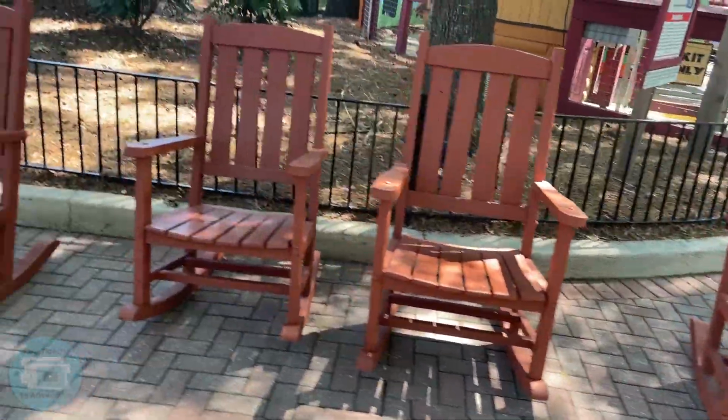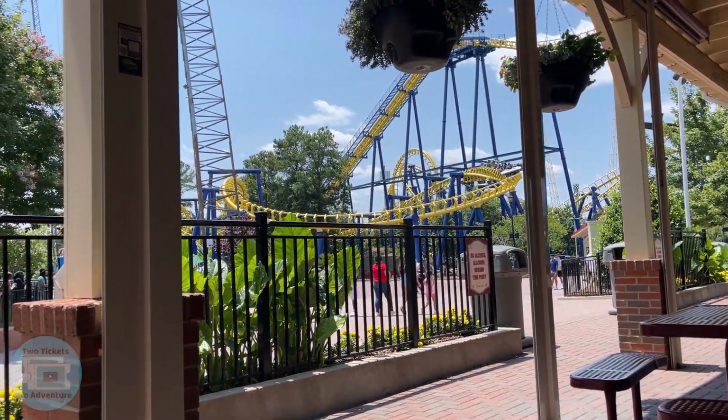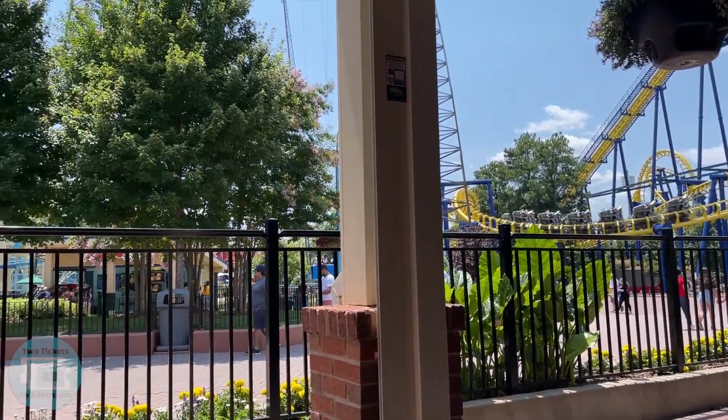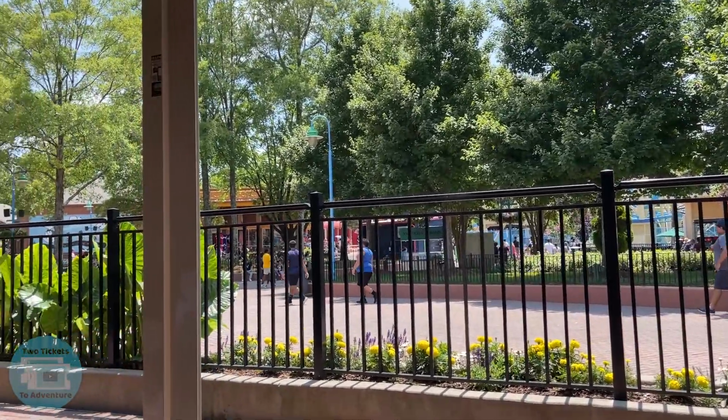They have these rocking chairs everywhere, as well as lots of covered seating, which is really nice to see in a park. Nice places to relax in the shade. And our view from our rocking chairs isn't too bad either. This is on the porch at Harmony Hall.